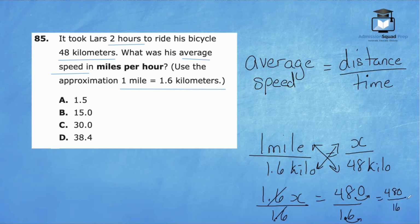Did you guys know that 16 times 3 is 48? If so, you would notice that 16 divided by 16 is 1, 48 divided by 16 is 3, and 0 divided by 16 is 0. Therefore, 48 kilometers is equivalent to 30 miles.